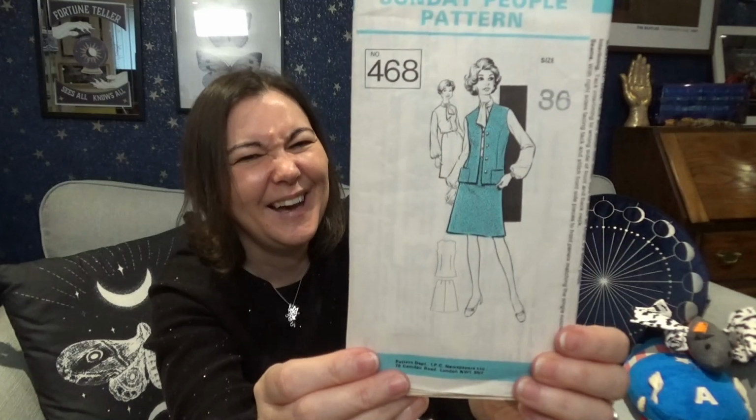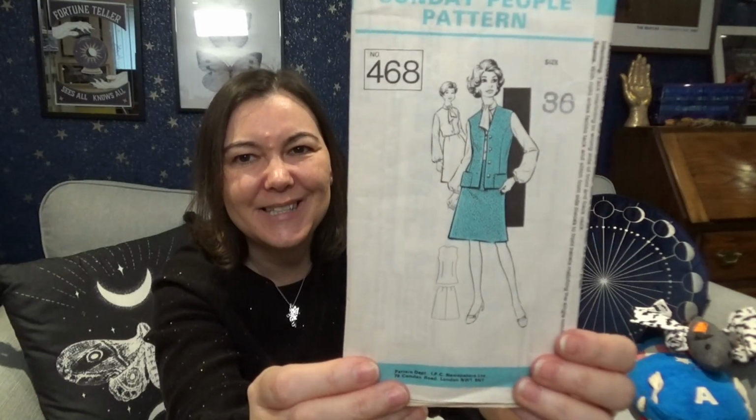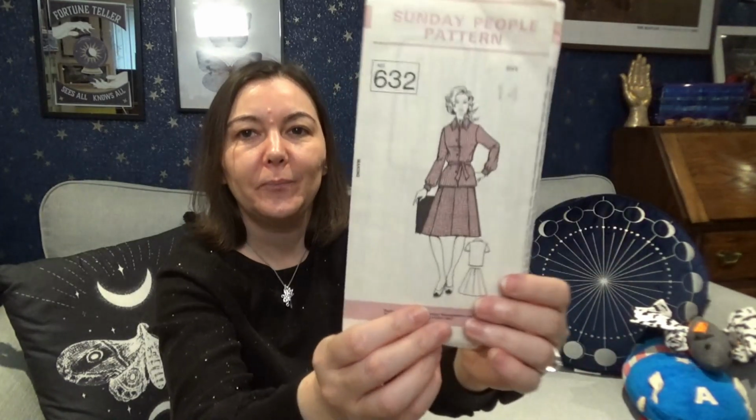Look at this. I mean, come on now. How gorgeous is this? I love that so much. Sunday People pattern 632 is a skirt and jacket pattern. I'm so excited to be making some of these.